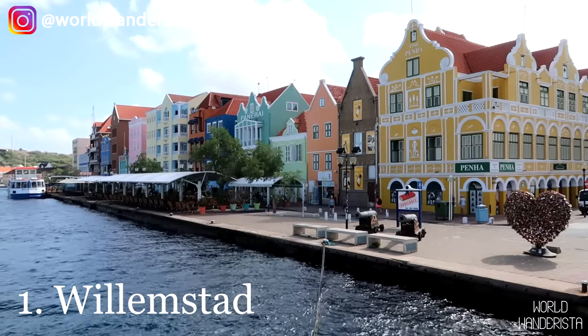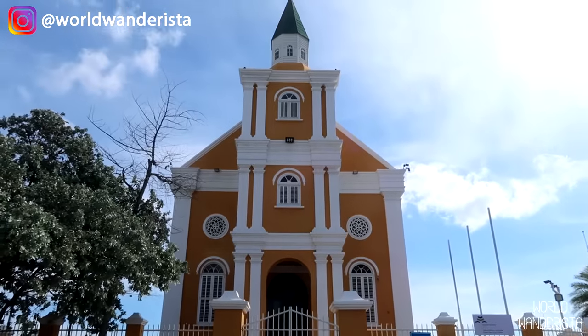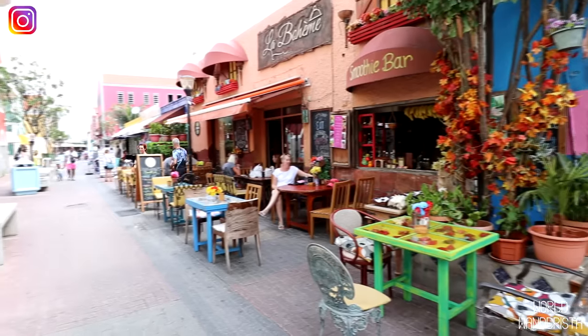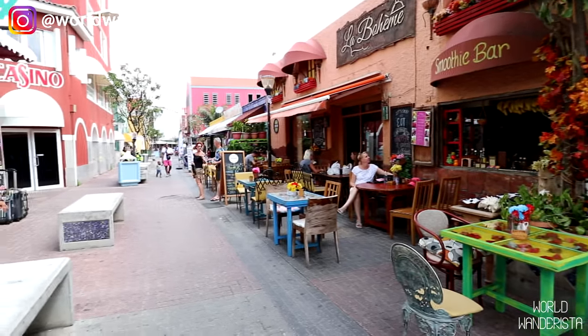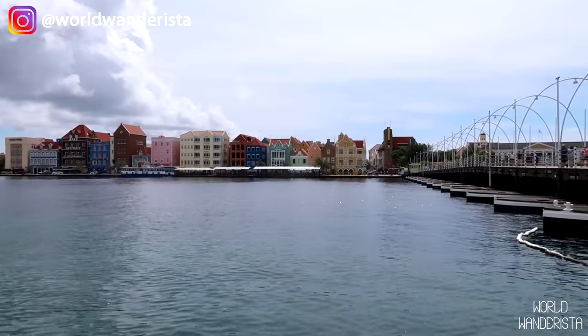Willemstad is one of the most colorful cities I've ever visited, and it has many different quarters you can explore. Punda is the most famous one, since this is the shopping center of Willemstad. Here you'll find shops, bars and restaurants, and of course the famous Queen Emma Bridge.